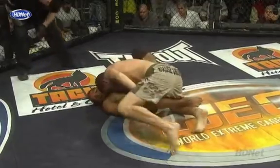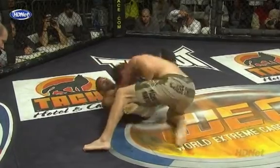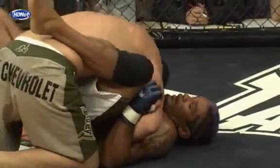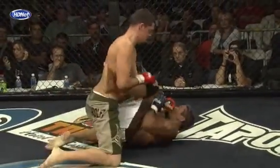Diaz trying to pass guard, but Franca with a butterfly in there, controlling the hips well. Diaz very polished. I mean, this will be his 7th pro fight here. Of course, with the success of his brother, Nick, he's been around the sport, has trained hard, and certainly has deserved this title shot.